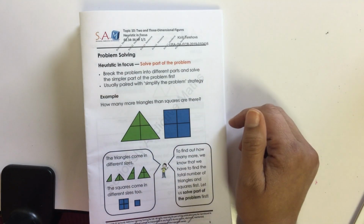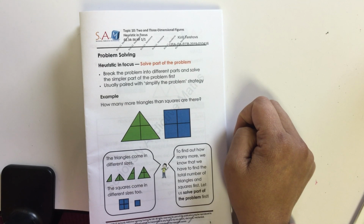And guess what, everybody? No bar modeling this week. You guys are so lucky that you didn't have to do any bar modeling, but we will get back to it very, very soon with the bar modeling.